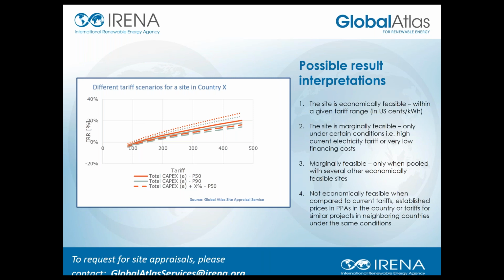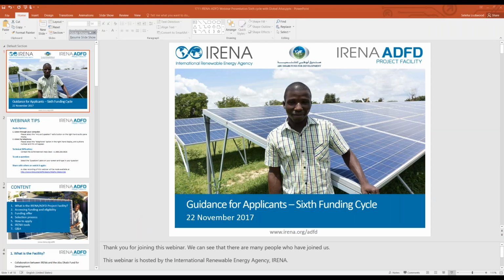So in summary, what we do is we gather high resolution time series, run that through a power generation model, and then the power generation results through a financial model to establish if that site is feasible or not. It's a process that can be run very rapidly for several sites.